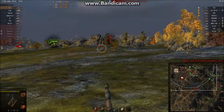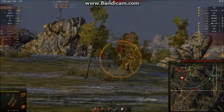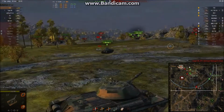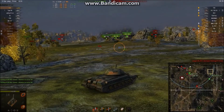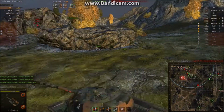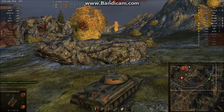There you go. Russian accuracy for you. I know there's a little sliver there, but I swear with any other nation you would have been able to hit that. And nope, it went right over again. Okay, good to know. It's fine, I'll get the third shot. Or this guy will just, you know, that's fine. They're having fun.